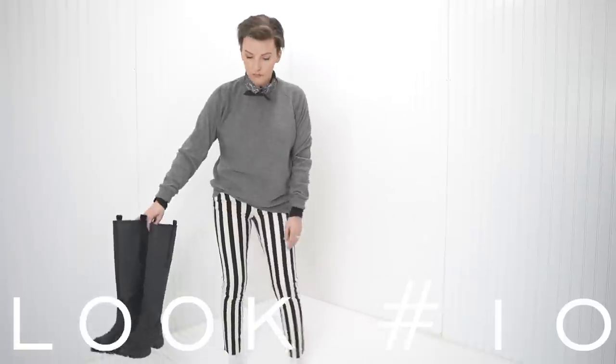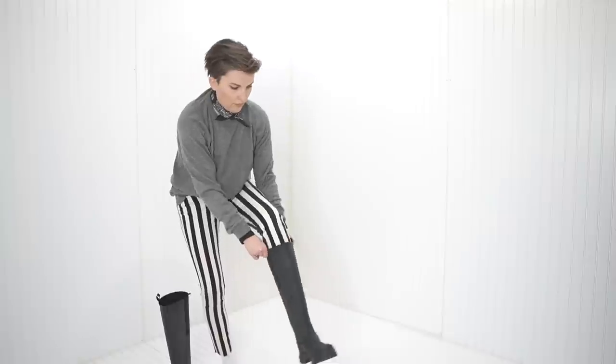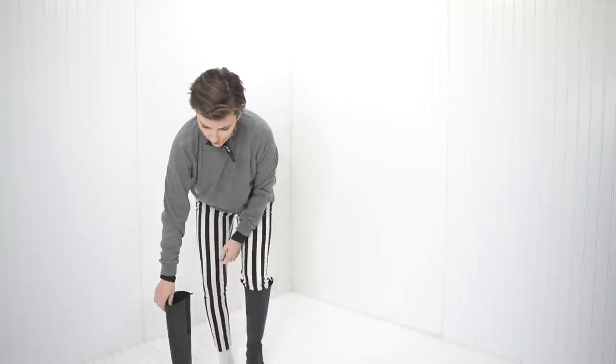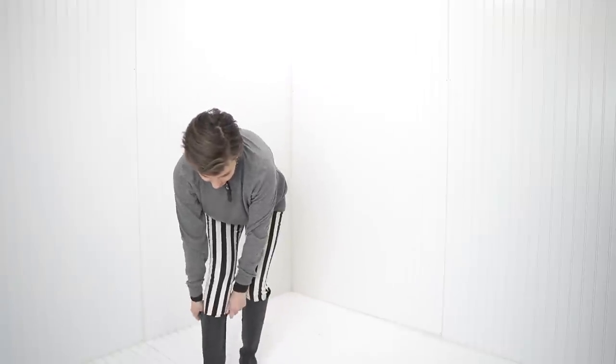Okay, and lastly, look number 10. These pants are a skinny fit, so they're just going to fit right into those boots and be a great contrast, because they're very form-fitting, very feminine because of that tighter fit, combined with the more masculine, chunkier silhouette of the boot. So right there, it just looks good already.